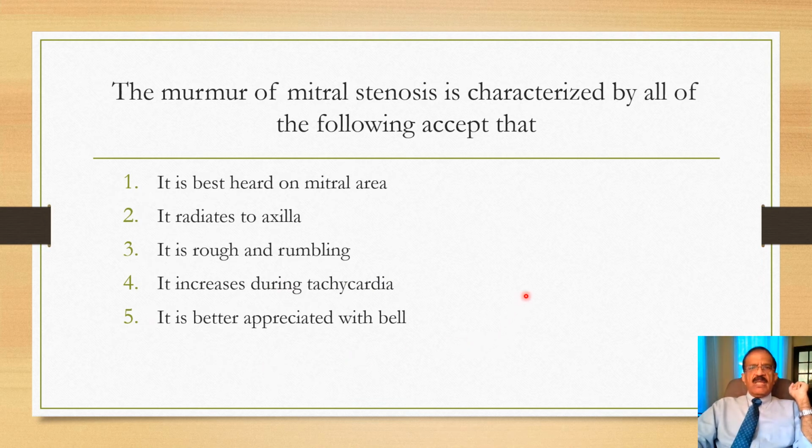Which one is not true? Because it says the mitral stenosis is characterized by all of the following except this one statement which is not true.